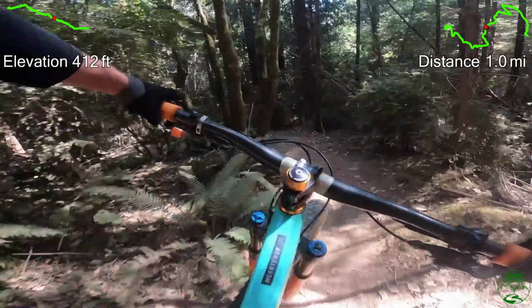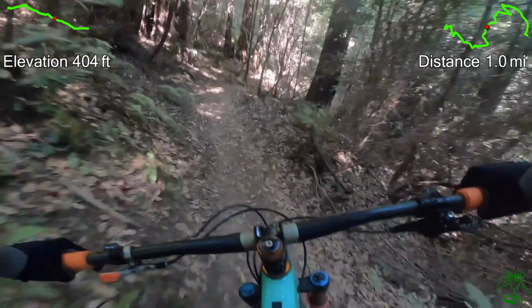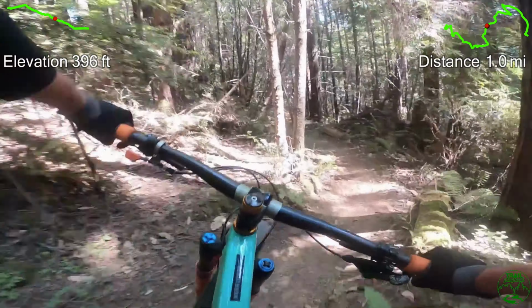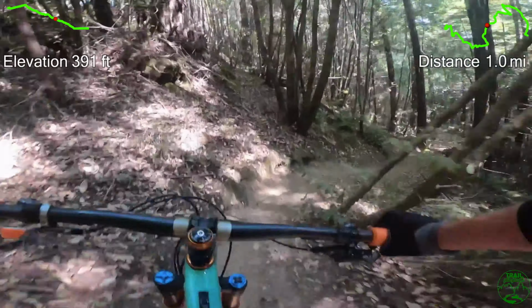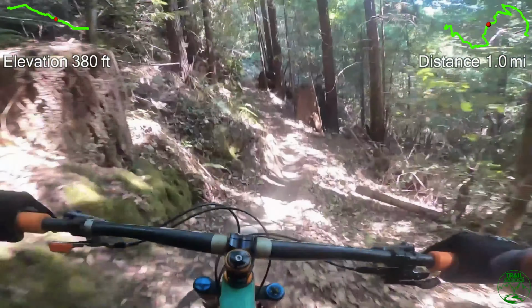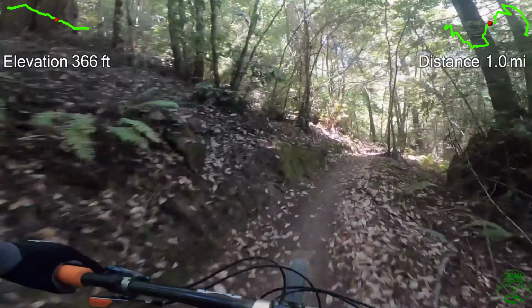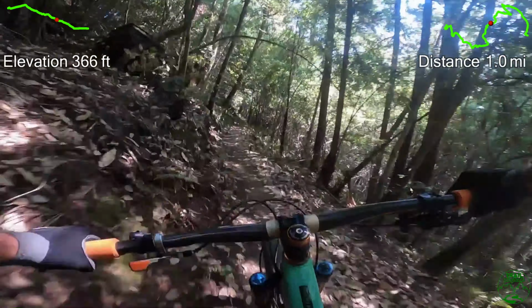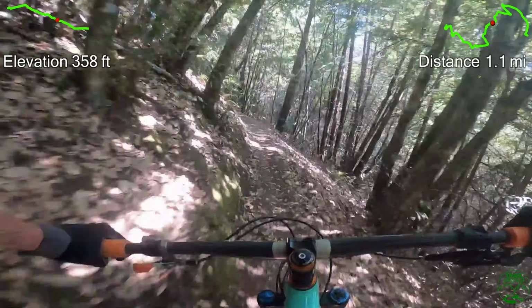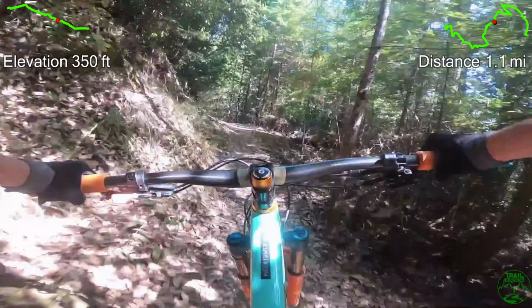So this last third is more of the same with tight downhill turns and bench cut single track that becomes tight in some places, coming through a sequence of turns here. And then opening up into downhill bench cut. From here, the trail becomes straightforward, open, clear sight lines, and no crazy tight turns for quite some time.